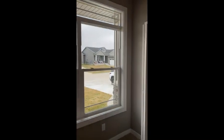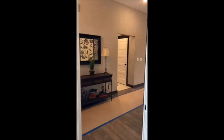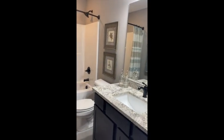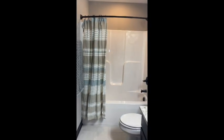Nice big windows to the front. Closet. And you have a full bath with a tub shower combo, granite countertops. This would also be your guest bath.